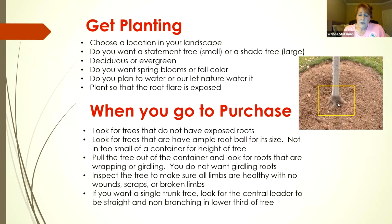When you go to purchase a tree, you're going to look for trees that do not have exposed roots at the top of the soil and have an ample root ball for its size, meaning the size of its pot. Sometimes they have little bitty pots and a very tall tree, and you're wondering how long that tree has been in that pot. You want to make sure it looks proportional.